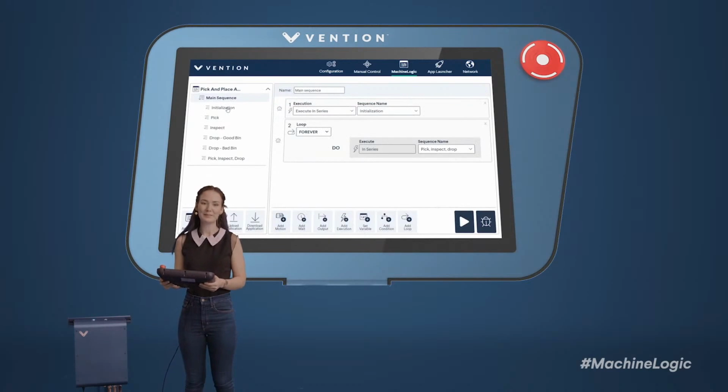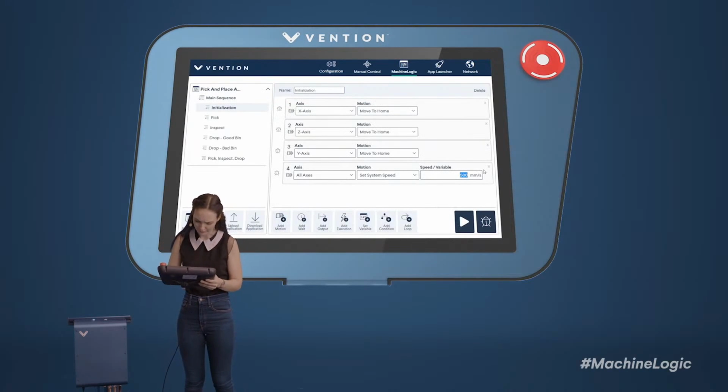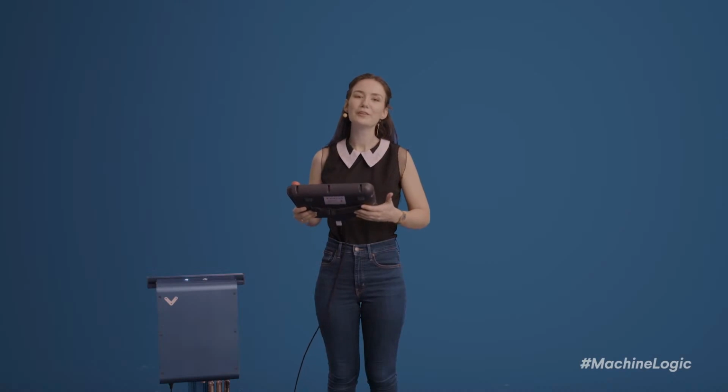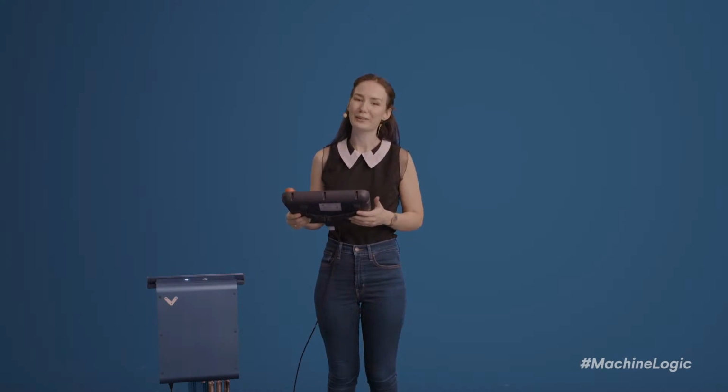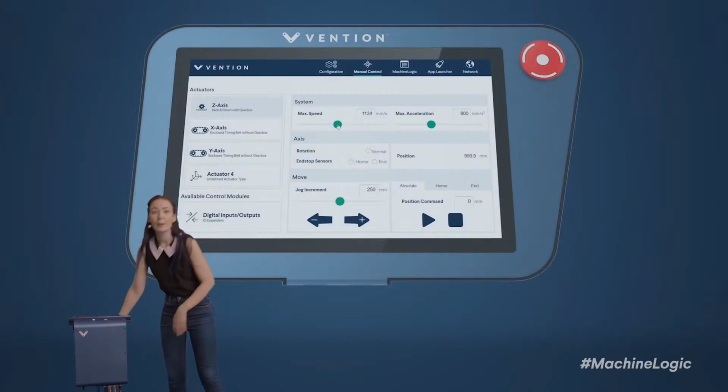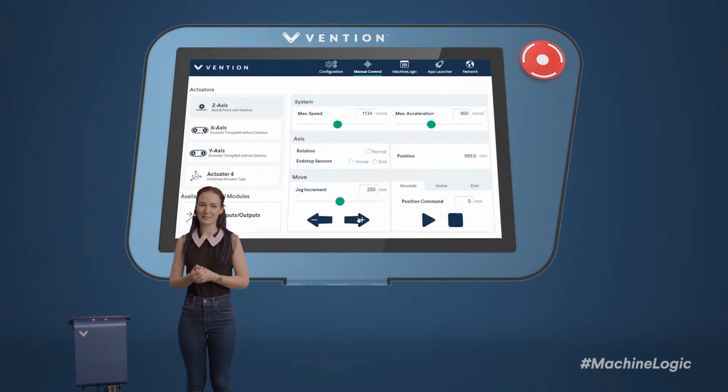Now, right by my machine, I can proceed with the final adjustments. And there you go. This is as simple as it can be, moving from the cloud to the shop floor. Now, we all know commissioning can be a little bit more complex than this. This is why we have included a manual jogger in our control center as well.